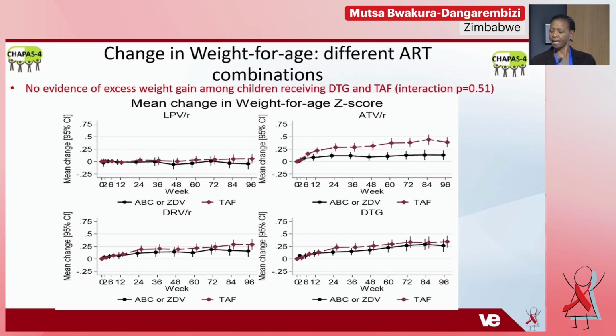We also compared the change in weight for age across the different ART combinations, and it was very reassuring to know that, unlike our studies in adults, which have noted that there is an increase in weight for age in those who were on dolutegravir, we did not find this in the CHAPTERS 4 trial.